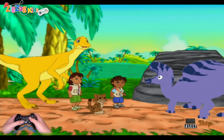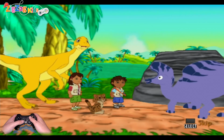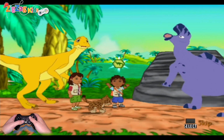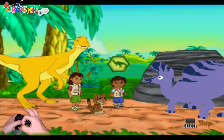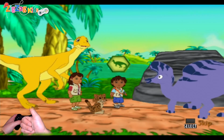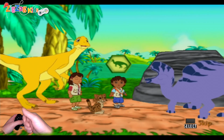That's a really loud dino sound. It worked! The Tyrannosaurus Rex is leaving! Thank you all! That was great work! And we earned a Lambiosaur rescue patch! Let's take a picture of the Lambiosaur for our dinosaur book. Say click!